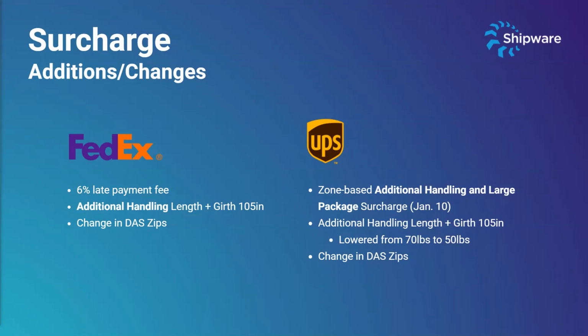On the UPS side of things, pretty similar as far as the additional handling focus. I'll start here. The additional handling measurement, length plus girth, UPS decided FedEx had a great idea with that and decided to do the same thing. Additionally, on the UPS side, they lowered their additional handling just on pure weight qualification. They lowered that down to 50 pounds from 70 pounds. That's pretty significant. And certain shippers that are right around that 50+ pound range are now going to be experiencing quite a big increase as they hit an additional handling charge on every single one of those. As a reminder, additional handling is $15 to $25 more per package.